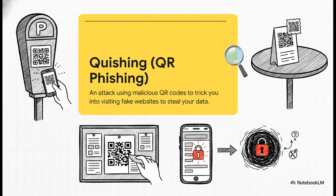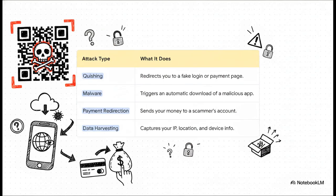It's pretty simple, really. A scammer can just print out a sticker with a malicious code on it and slap it right over a real one, on a parking meter or on the menu at a restaurant. You scan what you think is a totally normal, trusted code, but nope. It zaps you over to a fake website that looks real, but it's built for one thing, to steal your information. And believe me, Quishing is just the beginning.